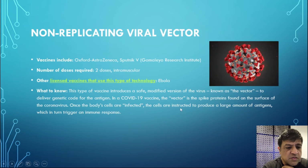virus. You remember the spiky thing for the virus that we saw in the famous pictures. That causes the body to start producing antigens. These are genetically modified viruses. They do replicate sometimes in the body, but they're very safe and cause a large amount of antigens to be produced in the body, which in turn triggers a huge immune response.